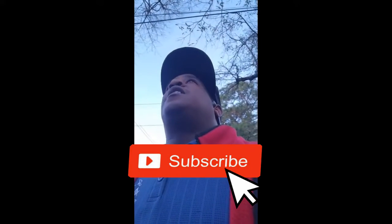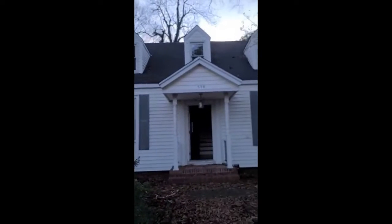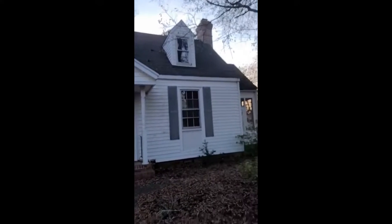This is Jeffrey, our project manager and business partner, doing a walkthrough of our latest acquisition in Rocky Mount. We actually purchased this house right before the end of the year, but have not been able to do a walkthrough until now. We weren't able to get the keys at closing, so we asked the sellers to mail us the keys. Somehow those keys got lost in the mail.